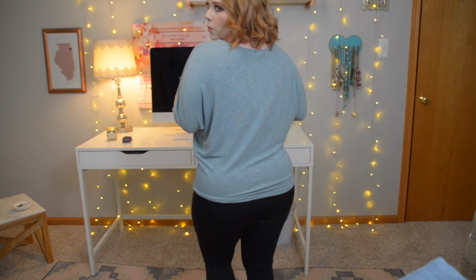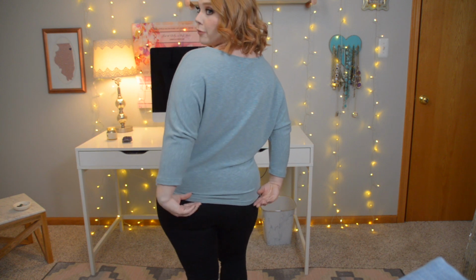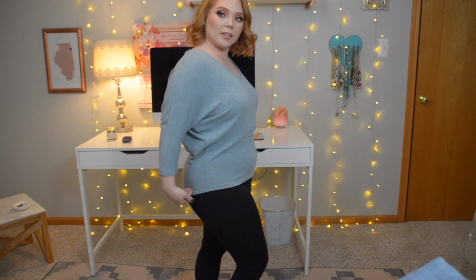Super cozy look. This shirt came in the box right before I left for Europe. It's kind of got that bat style, you know, wings, and it's a soft burnt mint color. It's so comfortable. I love that it comes down further in the back than in the front. I'm a fan of that kind of tapered style. The sleeves are long but not too long, great for a petite girl.